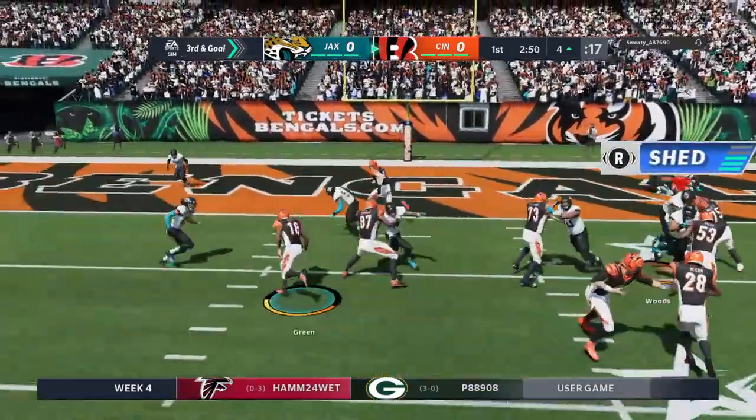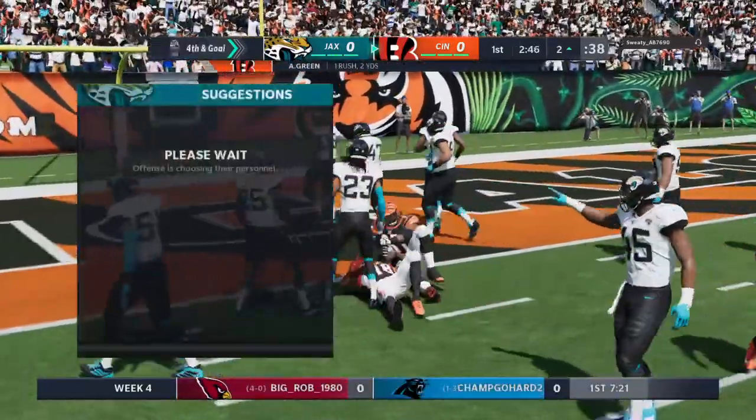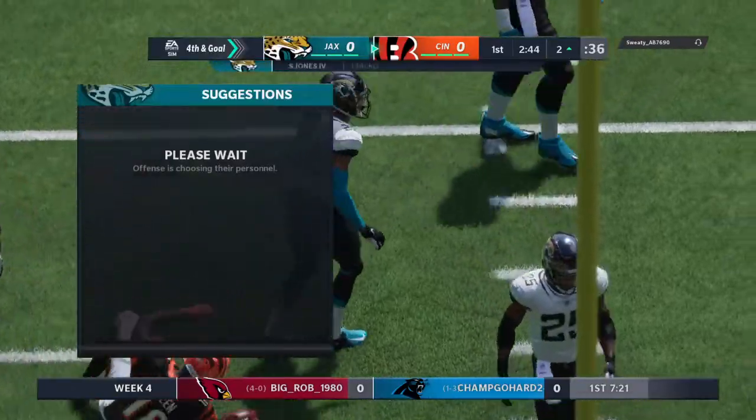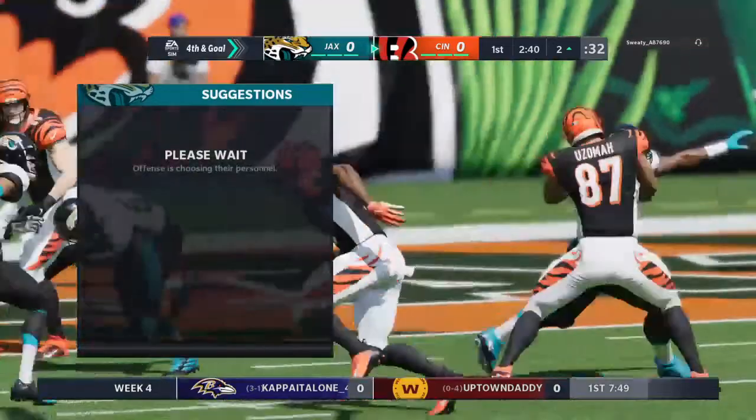3rd and goal at the 4-yard line. And this effort won't be enough as they rally up to stop him a couple of yards short. Just a gain of 2 there, and it's going to bring up a 4th down. So a decision to be made.